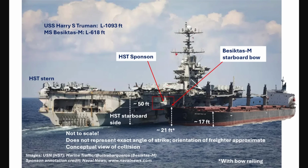This is not my image, but I got it off of X, and I think it is fairly accurate to what happened here with Besiktas-M hitting that sponson right there and then hitting the starboard quarter here of Truman. I think Besiktas-M may have been not as shallow of an angle, maybe a little more of a steeper angle. It's hard to tell how much it is. And plus, we really haven't gotten a good image on the starboard side of Besiktas-M, whether or not they're scraping down the side of the vessel.